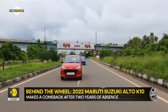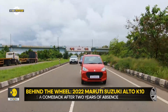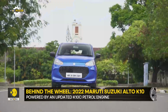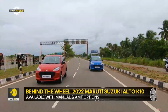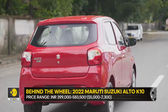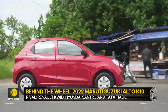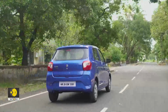If we were to name one car that most Indians have memory of, it'll surely be the Maruti Suzuki Alto. Until 2 years back, the Alto used to come in two versions, the 800 and K10. Despite both versions being very popular in the market, the latter was discontinued in 2020.